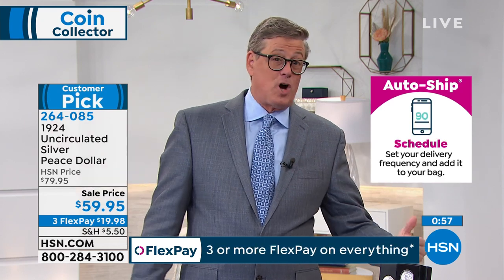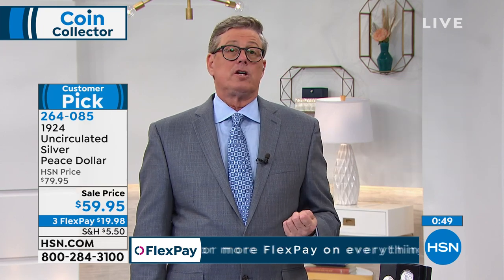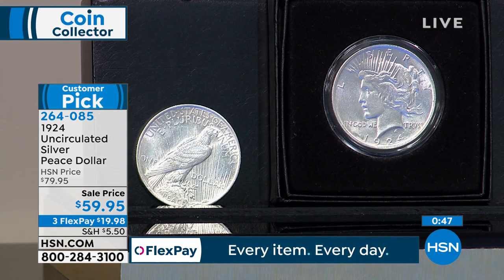Nationally advertised catalog, you're up to $100. So $113 for the 1923. It's $123 for the 1924 in uncirculated condition. So like I said, a rarer coin still.